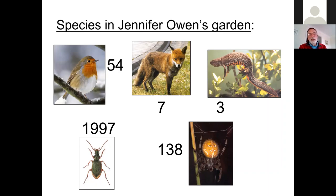The other slightly less obvious thing about these numbers is that these numbers along the top here, birds, mammals, and amphibians, those lists are reasonably complete. In other words, if Jennifer Owen had carried on monitoring the wildlife in her garden for another 30 years, she might have found one or two more birds. She might. She probably wouldn't have found any more mammals or amphibians. So this list is basically complete. You're not going to add much to this list.